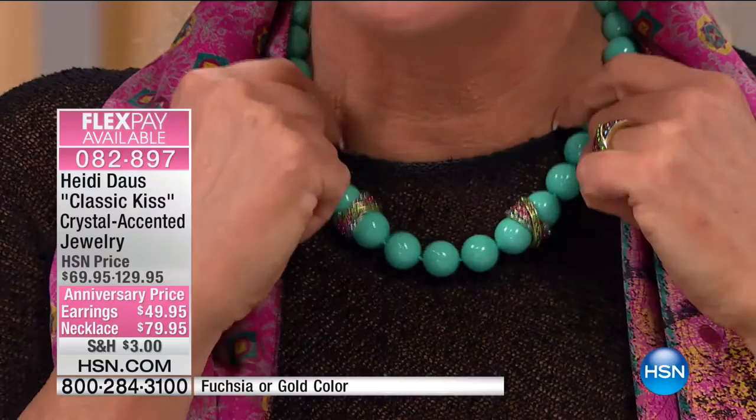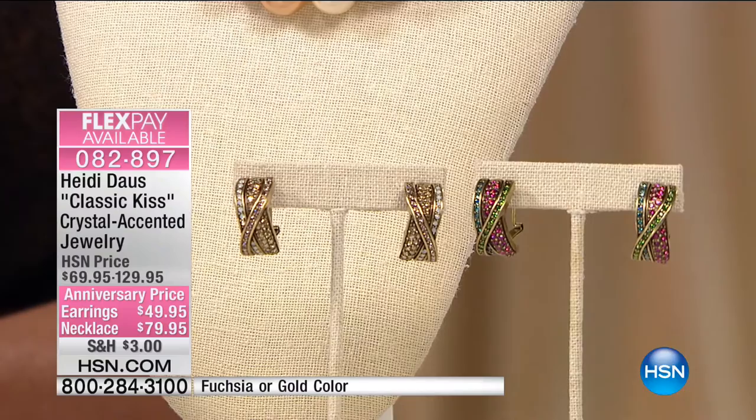It's $16 on FlexPay. And we're going to show you along with that the matching earrings, because we have those in the fuchsia combination or the gold combination as well. We're doing these gorgeous hoop earrings for $49. And Heidi, this classic kiss. Such a classic in my collection. So wearable, and the colors are what make this so absolutely special.